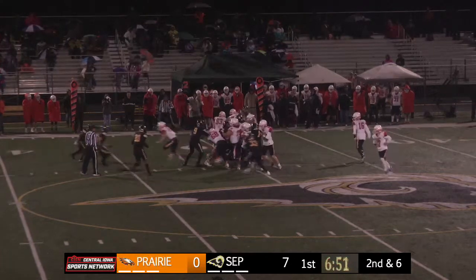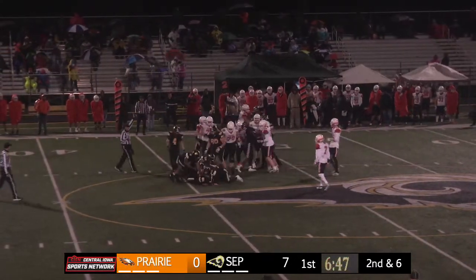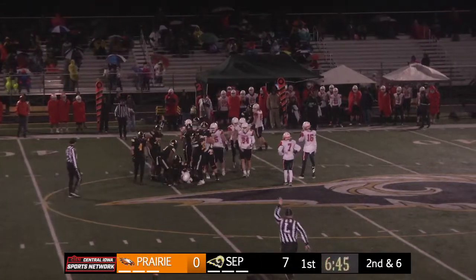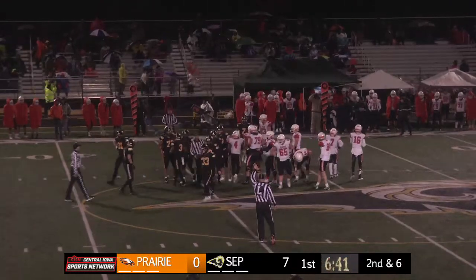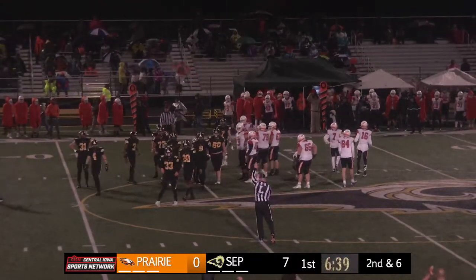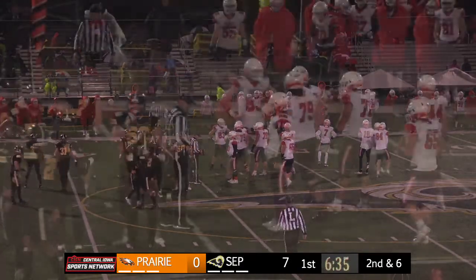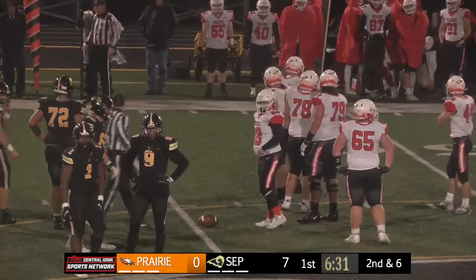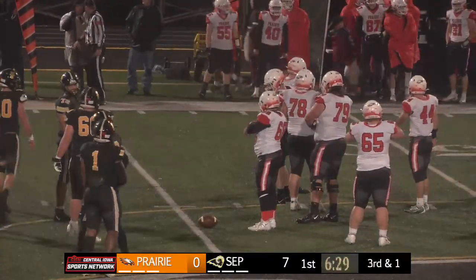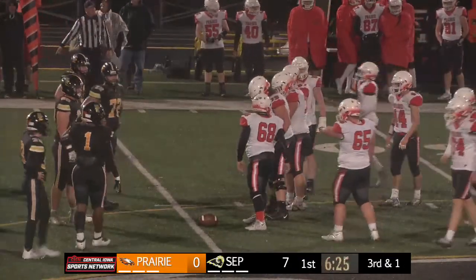And they bring their wing back around again, but it goes up the gut, still driving. Looked like he was stopped for a minute, but Mikael Taylor keeps going. He's 6 foot, 200 pounds. I mean, you almost wish you didn't have such a good game last week, but the only problem is his big performance put everybody on notice. He could have come into this week a little under the radar, but he runs for 300 yards last week, and then Southeast Polk says, all right, let's circle this guy.